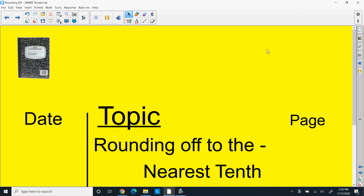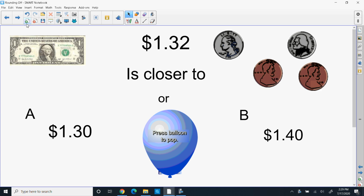This is Dr. Robinson again, and we are continuing our studies. This time we are rounding off to the nearest tenth. Okay, let's see what we got here. Got a little game I will start off with the kids with. We have $1.32. Is it closer to A, $1.30, or B, $1.40?